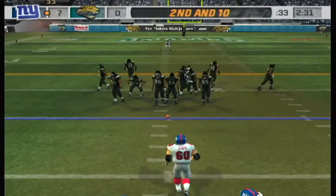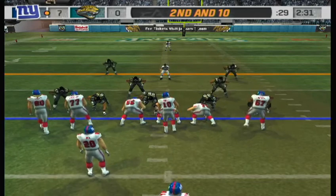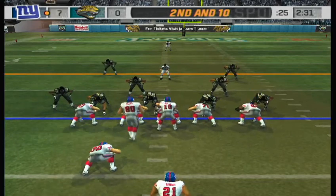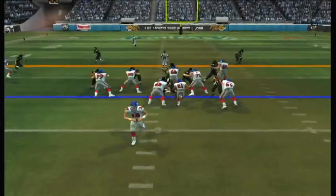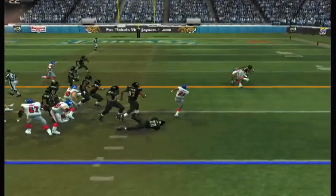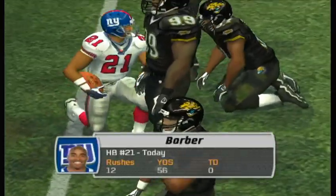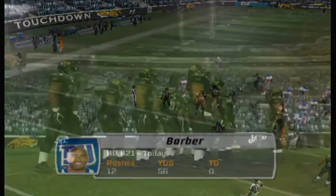2nd and 10. Ball on the 35-yard line. The Jaguars come out in a 4-3. Orange, 36. Hands it off. Missed tackle. Hayward is there on the stop. The 26. Gain of 10 for Barber, running hard, going right through the arm tackles.